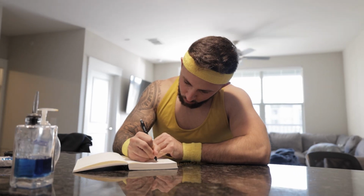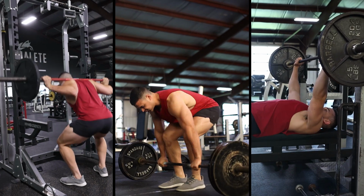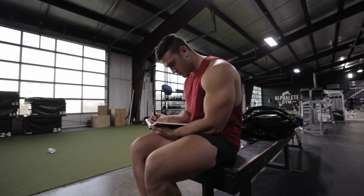This can be a significant number you want to hit on the squat, deadlift, or bench press, or a body weight and body fat percentage that you want to reach. Take some time every few months to write down your goals and review them. This will ensure that you always have something to progress towards.